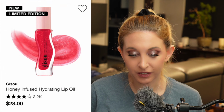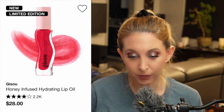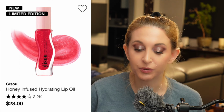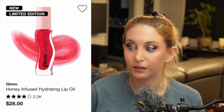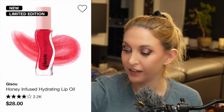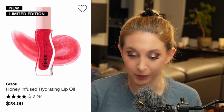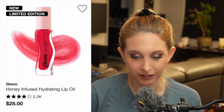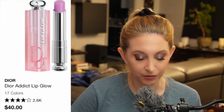Then we have the Gisou Honey Infused Lip Oil. I'm always tempted by these. They look really cute, but for $28, I don't need a lip oil. I have a full thing of clearance lip oil sitting right in front of me. I cannot justify any more lip oils in my life, but I'd be lying if I said I didn't want this because it's pretty. Of course I want it. The Dior Lip Glows. I never really got on the hype train with any of the Dior lip products.